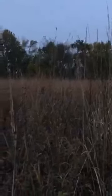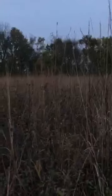I can hear a second deer moving and I just now see it. I think it's a fawn. Yeah, this appears to be mother and her baby. And we're just gonna walk on by and everybody's gonna mind their own business.